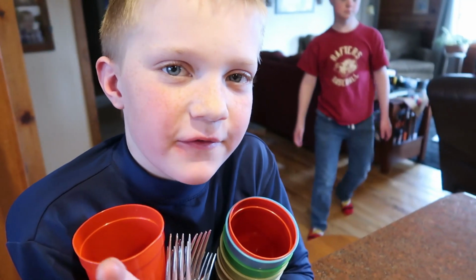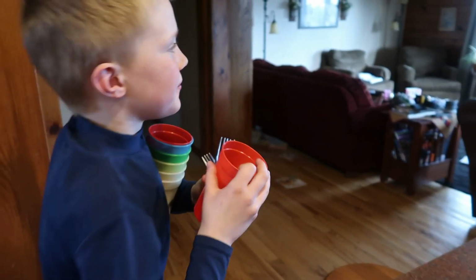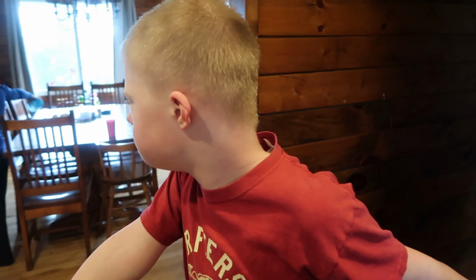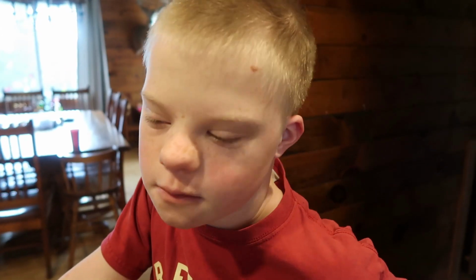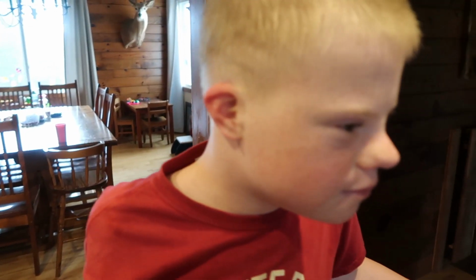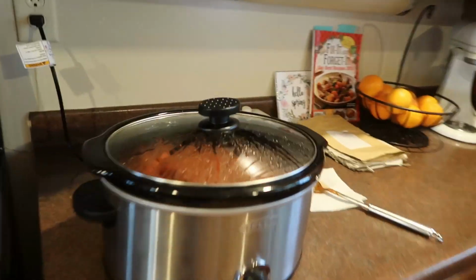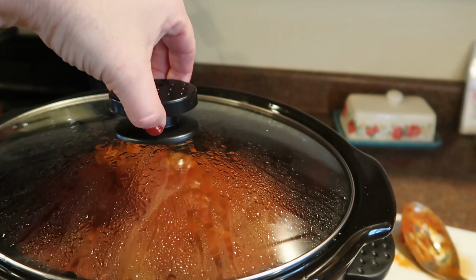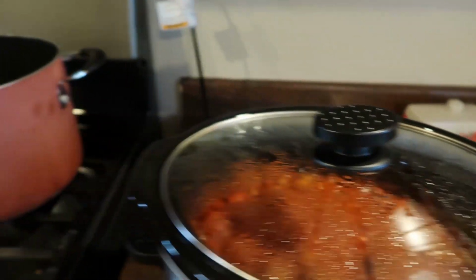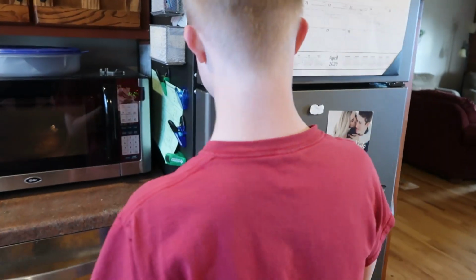Yes, I tried a bite of it, and I like the chocolate chip ones you make better. You like the chocolate chip ones better? Are you waiting for meatballs? No. Did you hear me? We're having meatballs. No, I don't want you talking like that. This is one of Joe's favorite meals, meatballs. He loves them so much, but now he's pretending he doesn't.